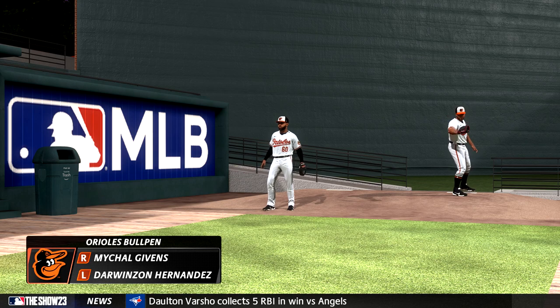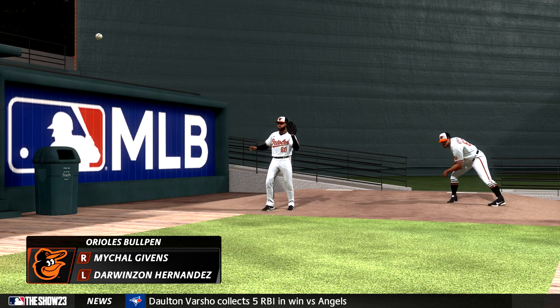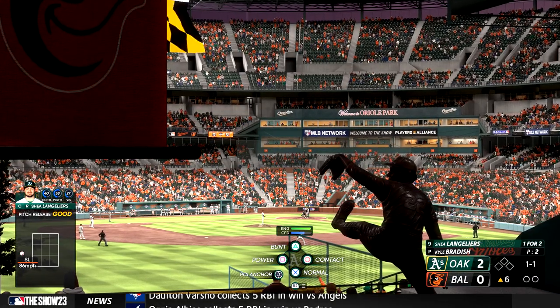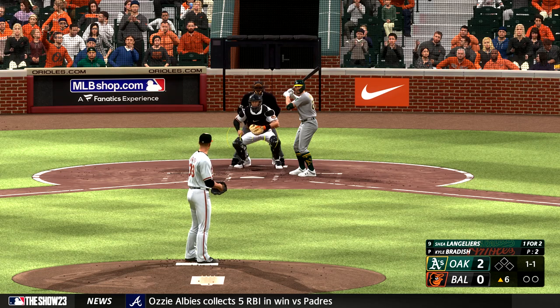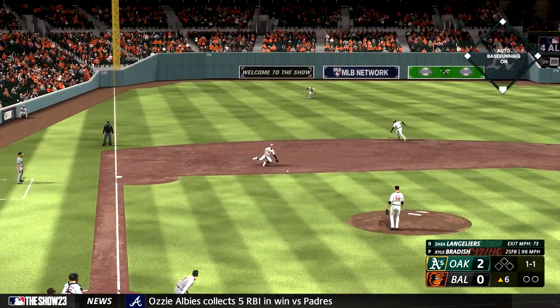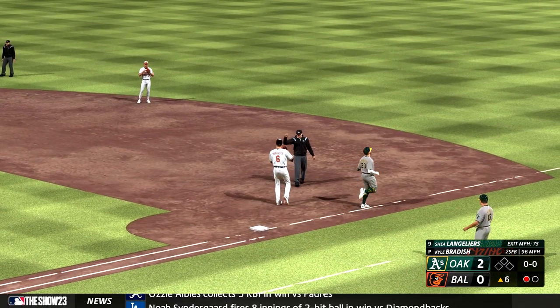Bullpen activity starting up now. Michael Gibbons is up and throwing for Brandon Hyde. Here's a 1-1. That's to third. Slides. He's got it. Throw to first. Nicely done for the out.